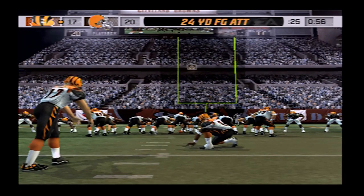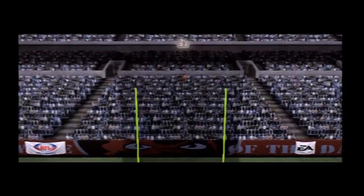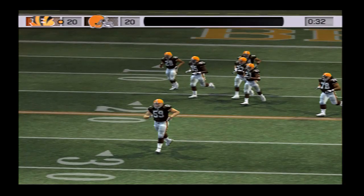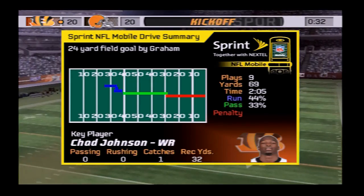This important kick here can tie it up. Here in the fourth, with less than a minute to go, they score to knot it up. Hey, there are 60 minutes in every game, not 59 and a half. They still have some work to do if they want to see another coin flip today.